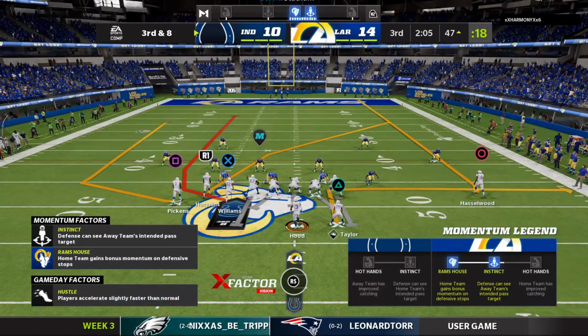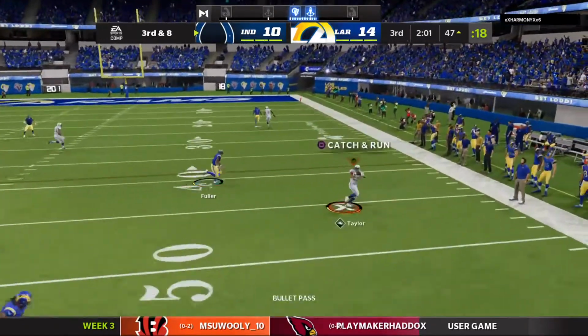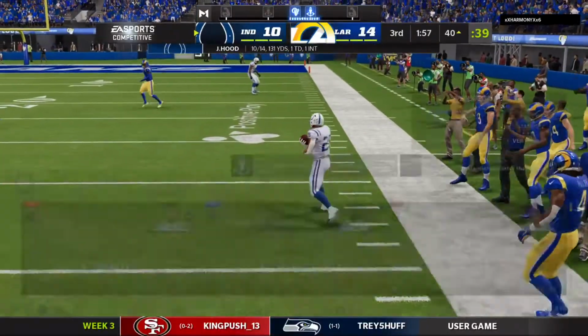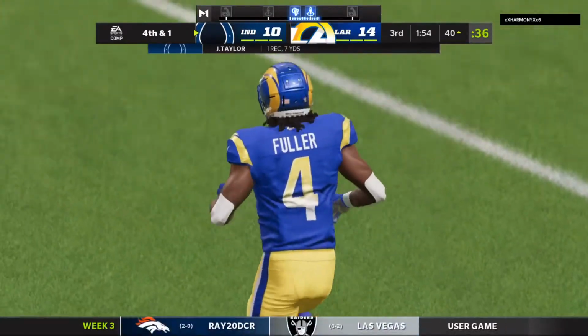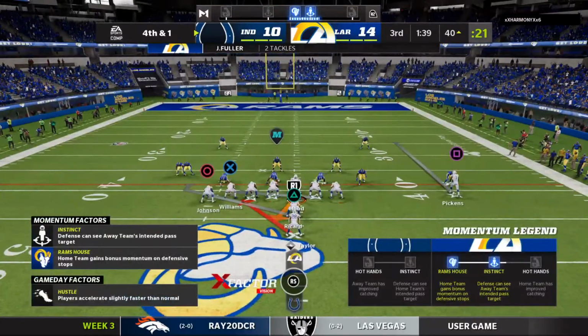This is 3rd down. Operating from the gun. Hood will check this one down to Taylor. And they're going to mark him down short, maybe by about a yard, if that. That's good. The completion there for 7 yards. And that'll bring up 4th down.